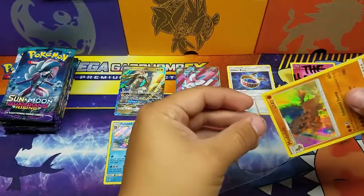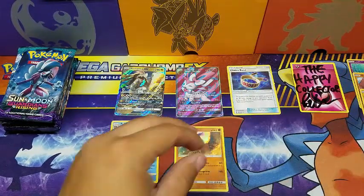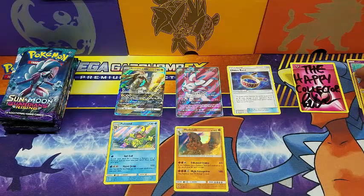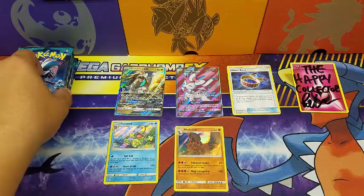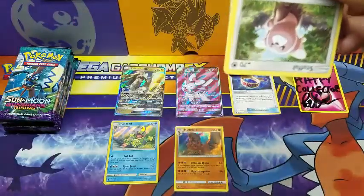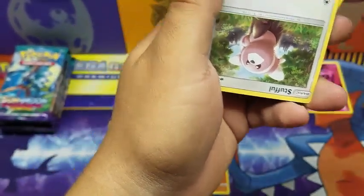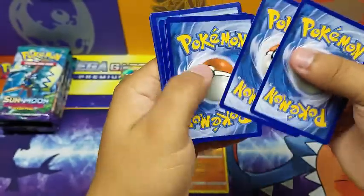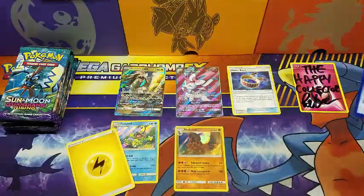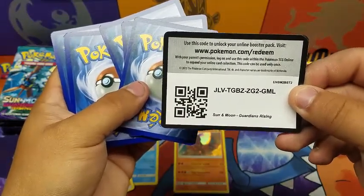It's so beautiful. They're beautiful. It's true. Let's put all these reverse holos out of the way. Make room for some new reverse holo. I mean, yeah. Whoa, I took a field blower with me. 1, 2, 3. Lightning energy. Yes. Here you go, guys. Look at that beautiful gold.